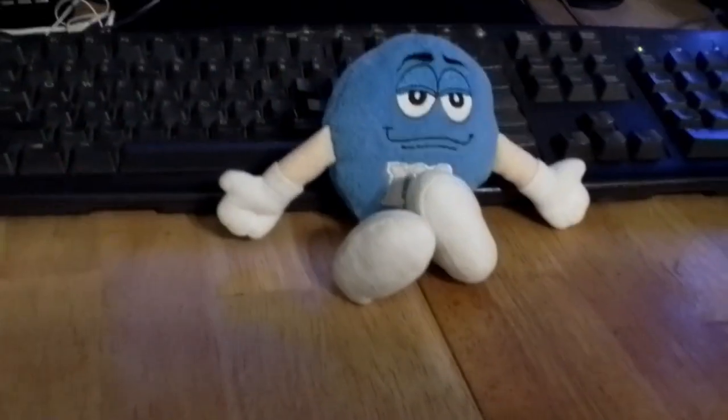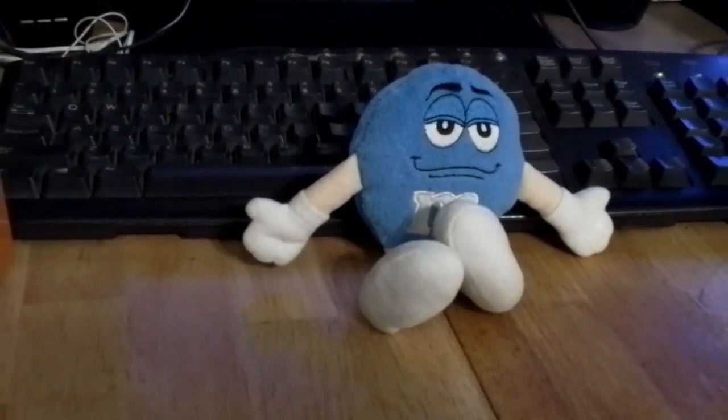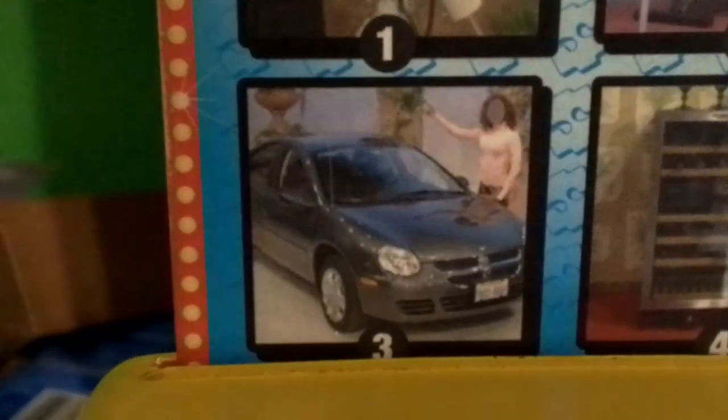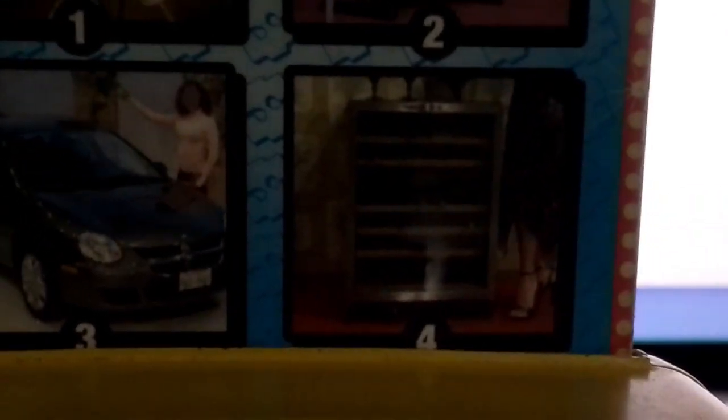Here's the first showcase, number one. It's a mini telescope. The next showcase is an exercise bike. The next showcase is a Dutch neon car. And finally is a wine cooler. This could be yours if the price is right.